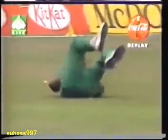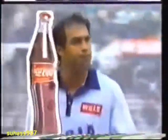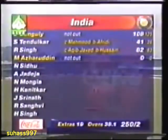That's the hit. It's well hit, but straight to Aqib in the deep. And Aqib this time making no mistake, and finally Pakistan do take a catch and a wicket. Robin Singh, fine innings of 82. 250 for 2, still a lot of batting to come.